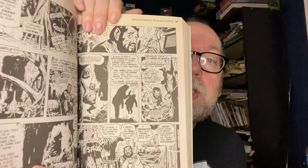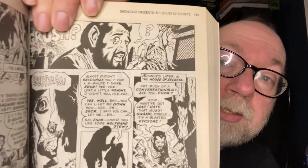Now, the brother of Cain, Abel, right there, is the host of House of Secrets. And these are pretty morose, kind of cool twist-ending storylines. Some will have some shorter stuff. With Sergio Aragonés, there's sometimes some little kind of joke things in between that they did, and I love these issues.